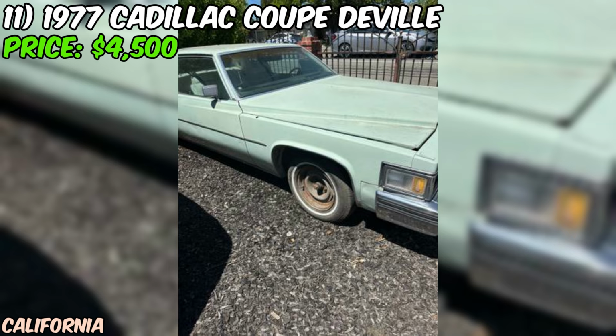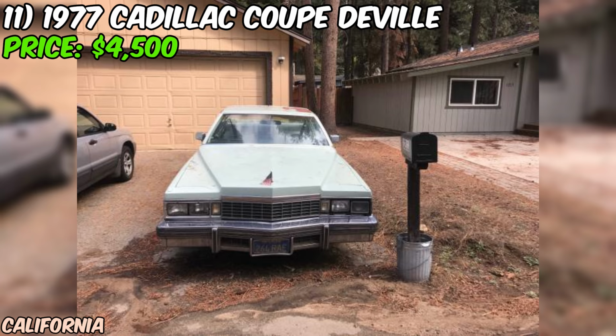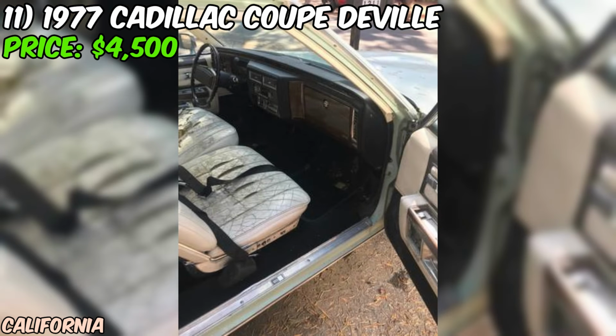In conclusion, this 1977 Cadillac Coupe de Ville seems like a great opportunity for any classic car enthusiast who's looking for a luxurious cruiser with a lot of potential. With its powerful 425 V8 engine, low mileage, and new tires, this Caddy has a lot going for it.